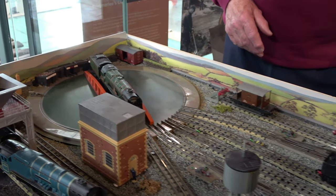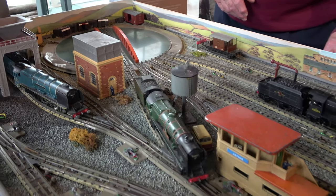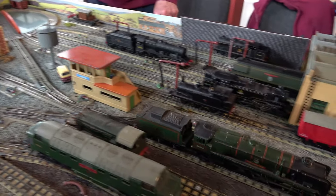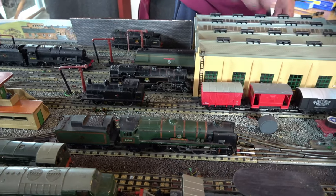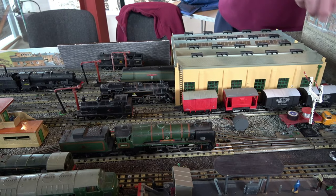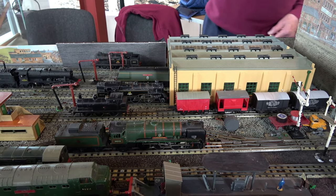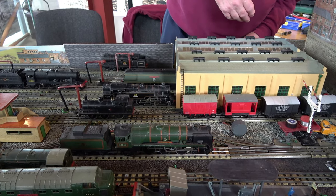Oh, I know. Those are the ones I don't watch. Well, the only reason Thomas is here is because one of my grandsons talked about it, and I thought, well, I can turn an R1 into a Thomas. So I did it, and then he doesn't want it when I put it out. Of course.